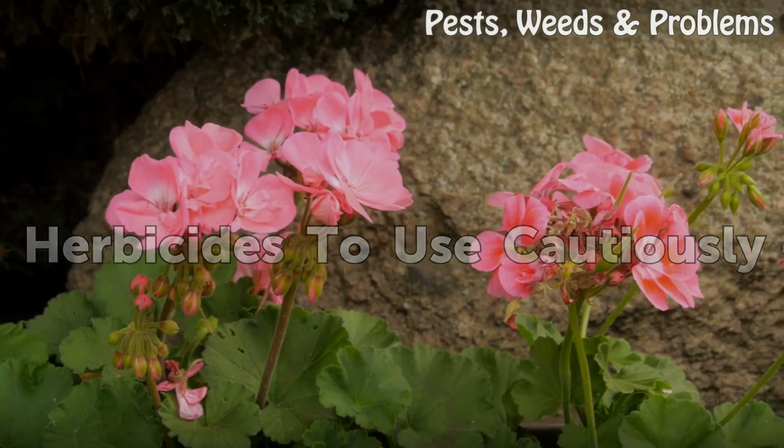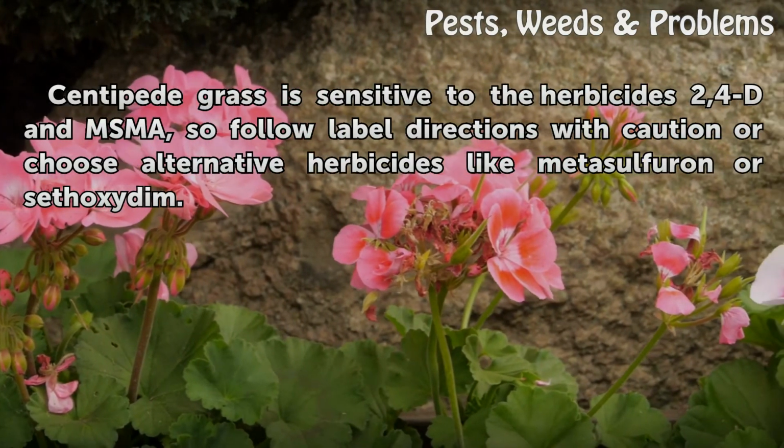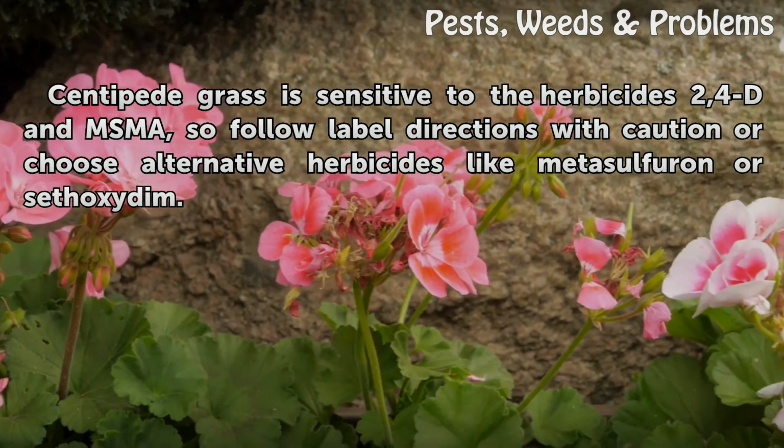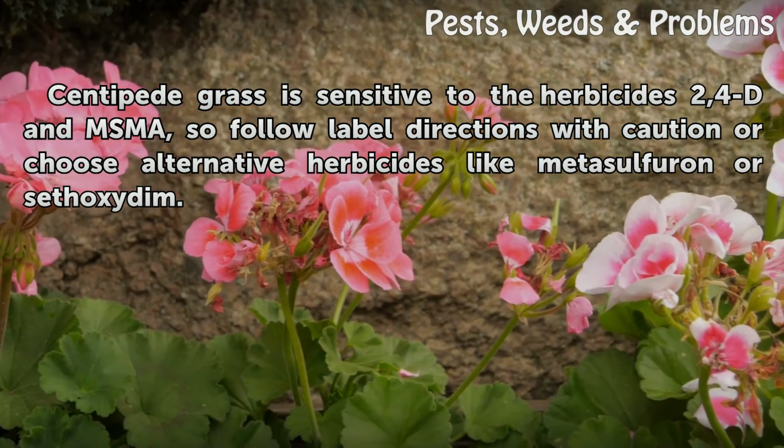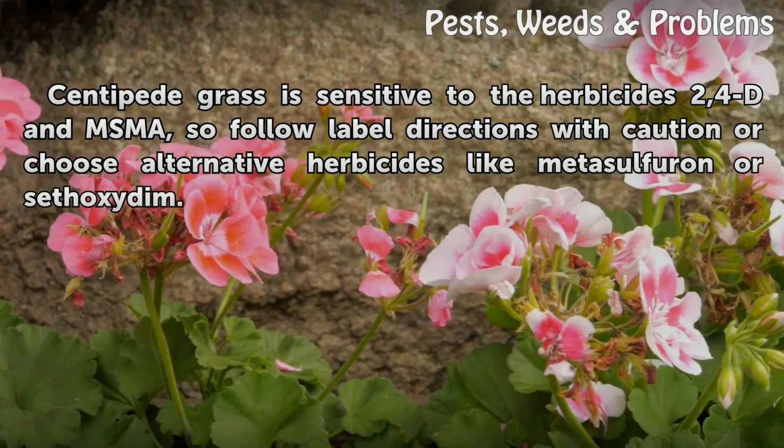Herbicides to use cautiously. Centipede grass is sensitive to the herbicides 2,4-D and MSMA, so follow label directions with caution or choose alternative herbicides like metasulfuron or sethoxydim.